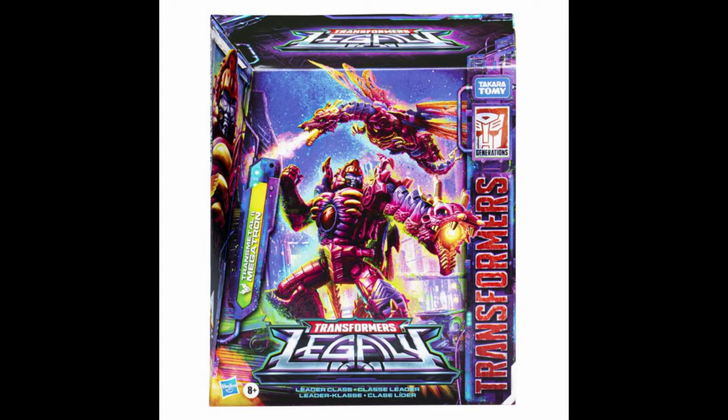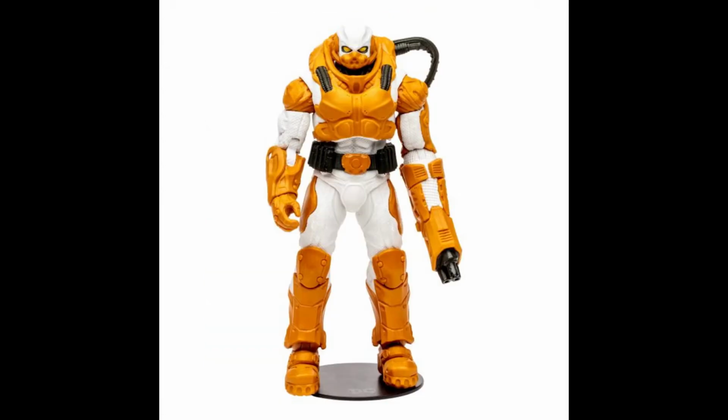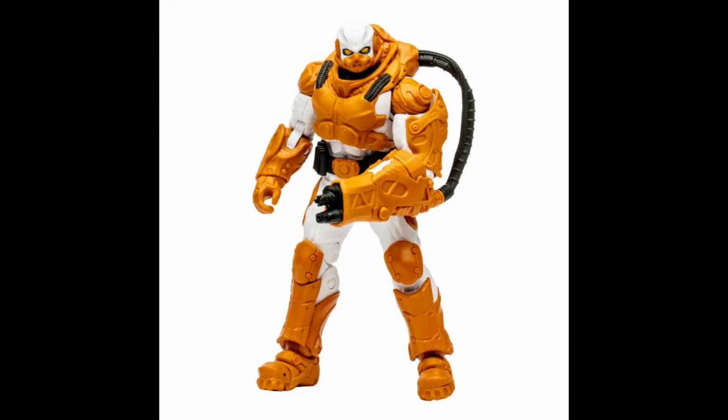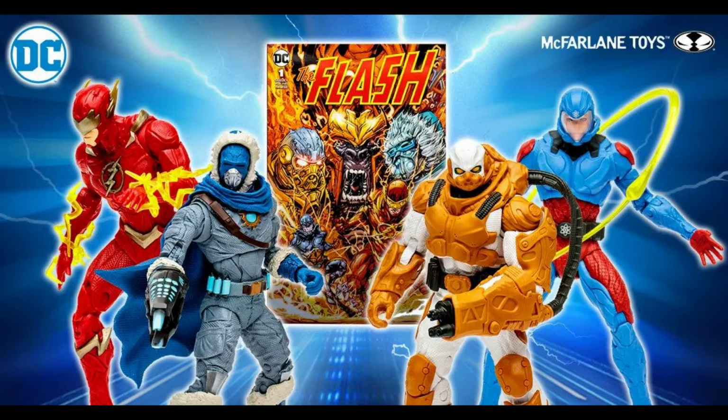Next, for DC, I pre-ordered the DC Multiverse Page Punchers Heatwave. This is a new subline of the DC Multiverse where these figures come out with a comic as well. And this is a Flash dedicated wave, and the only one I'm picking up from this wave is Heatwave. I'm not really a fan of the other designs.